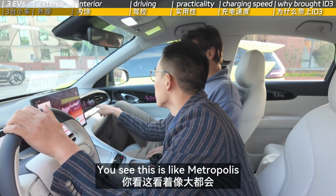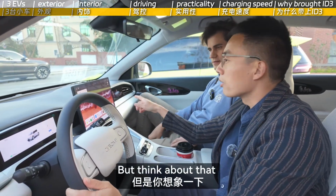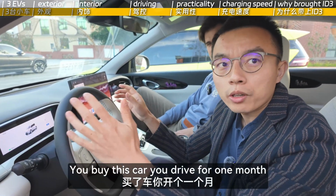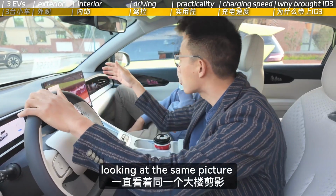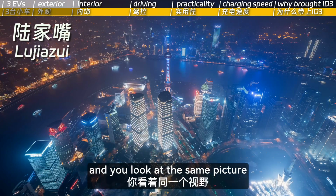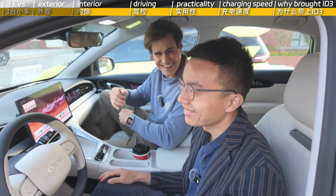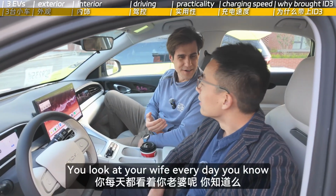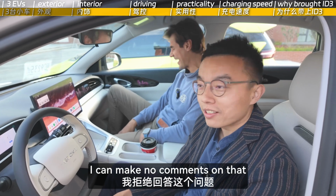You see, this is like a metropolis, like New York, or London, or Shanghai. But think about that. You buy this car, you drive for 1 month, 2 months, and you keep looking at the same picture. Then what do you think of? When you buy an apartment in Lujiazui and you look at the same picture, what do you think? You think I'm rich? You look at your wife every day, no? You don't feel bored. I can make no comments on that.